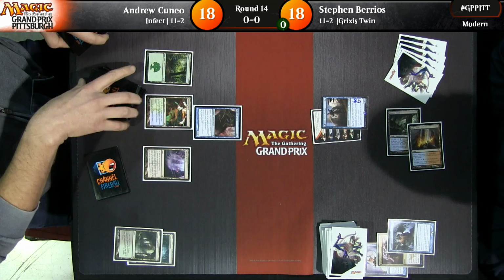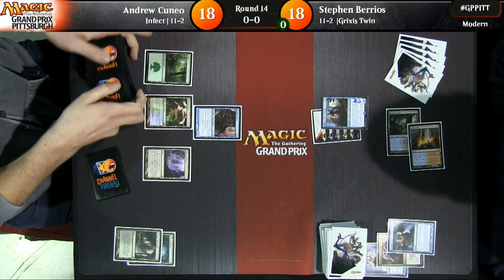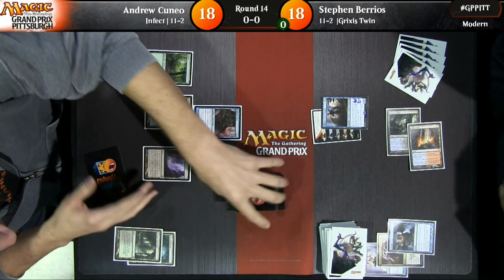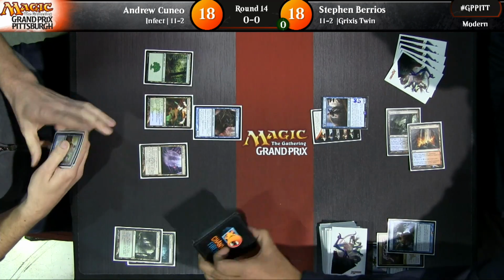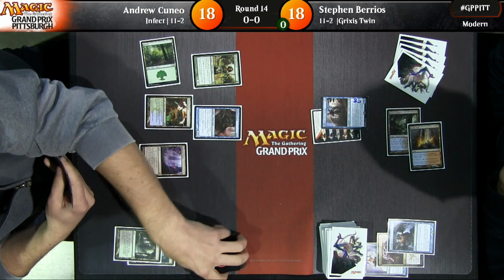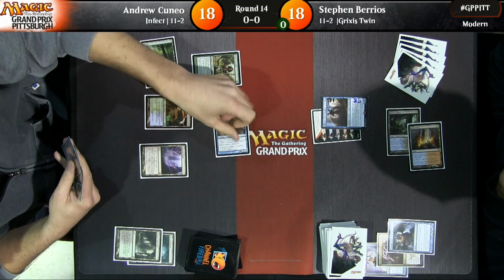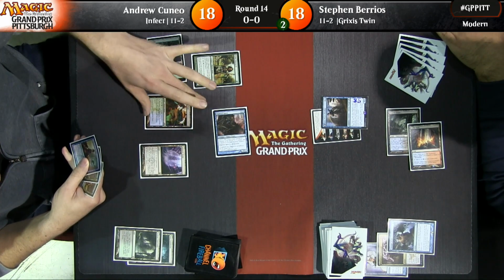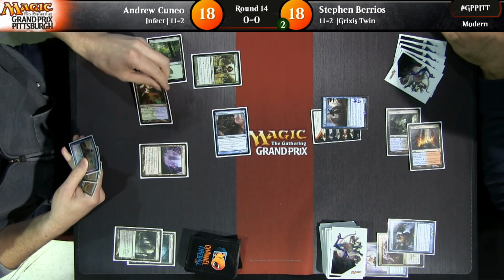So the question you always have to ask yourself when you're playing against Andrew Cuneo: am I dead yet? Am I dead yet? Yeah, I think Berrios is right to just tap out for Jace. All right. Now we're hitting for 2. Looks like just 2. Got a Distortion Strike in his hand. What else is in there?